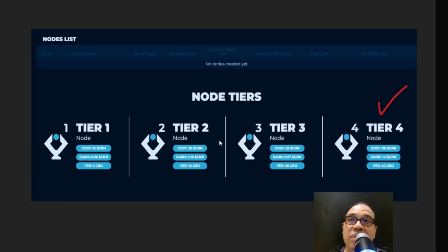I want to give you a quick overview before I show you how to actually create these nodes. There are four tiers here: 10 CRNs, 20 CRNs, 55 and 110. I thought I was going for this one, 110 CRNs, which is not much, around $50 to $60, and then you're earning one CRN every day, which means you're earning 55 cents every day.